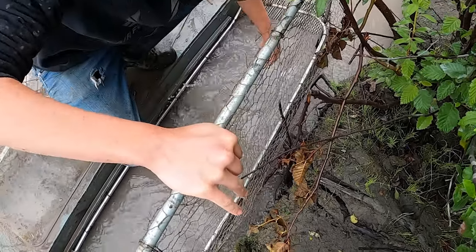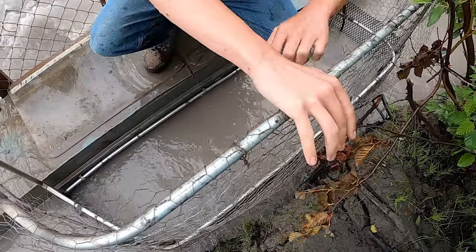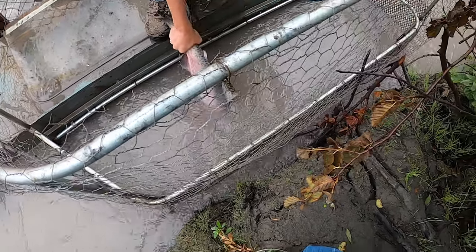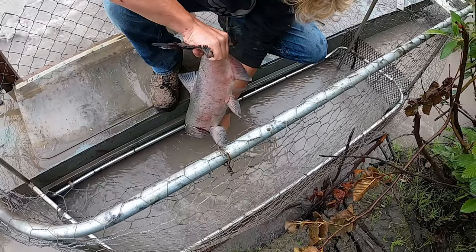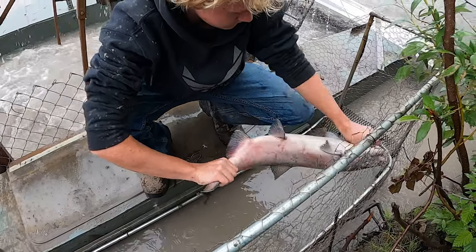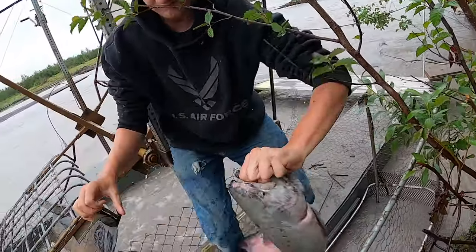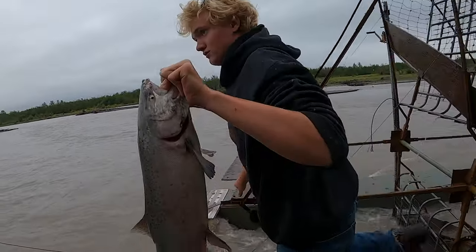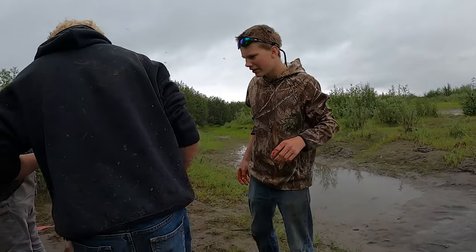There's a guy beside his tail so you can get it by the gills. He doesn't like me touching his tail. Why is he looking at me? No, that's his king. Its mouth is all beat up. That one's nose is all beat up. More left, I think. Is that a red?